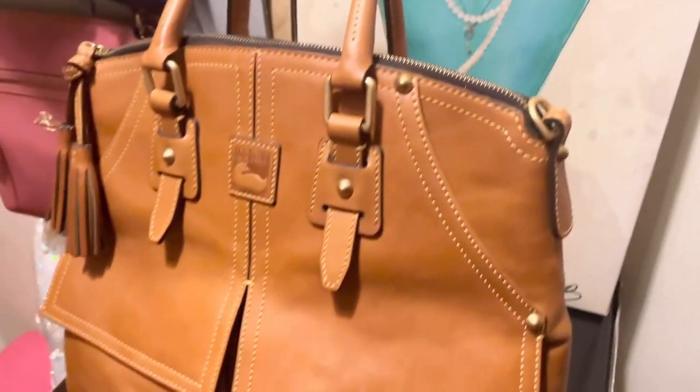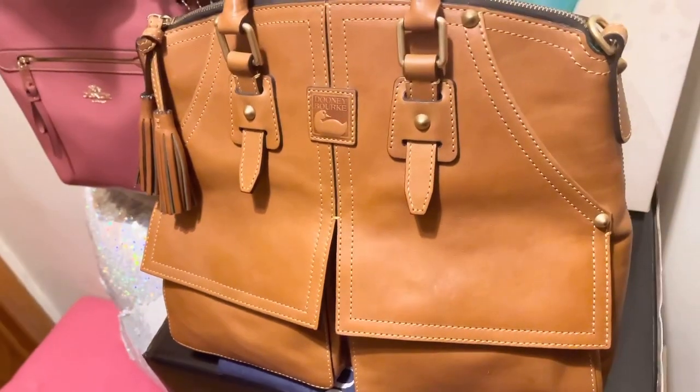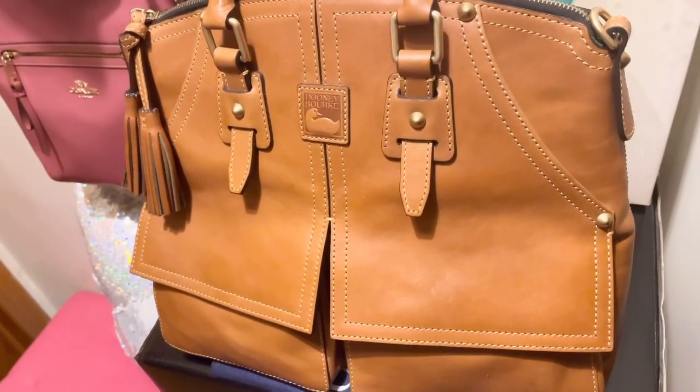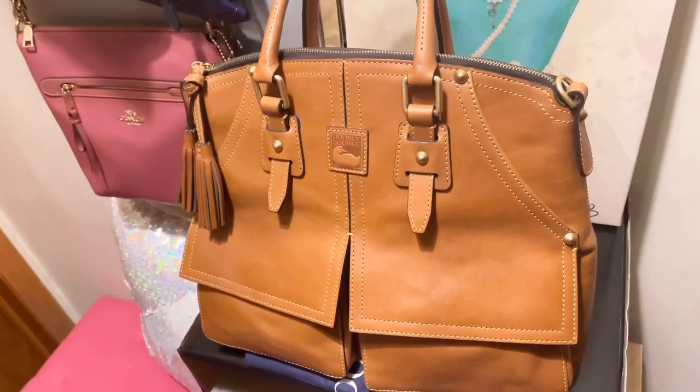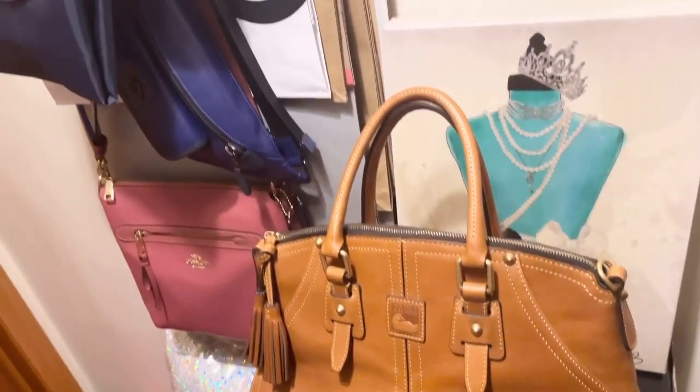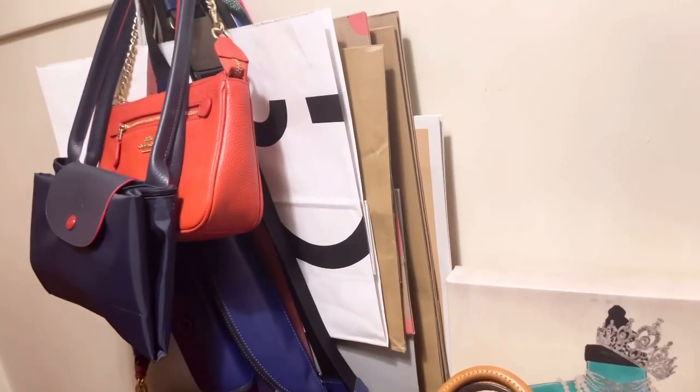The lovely Clayton in natural. Oh, I want this bag in another color. A long time ago, I had it in red, and I regret letting go of it. Over here is just still a work in progress.